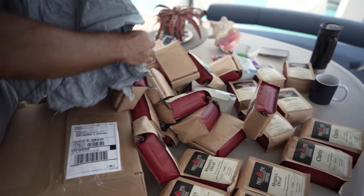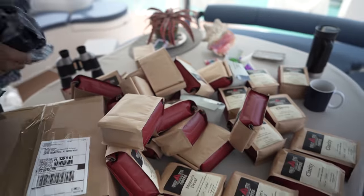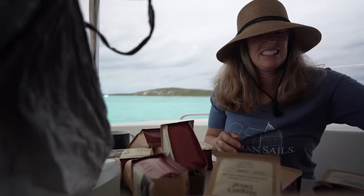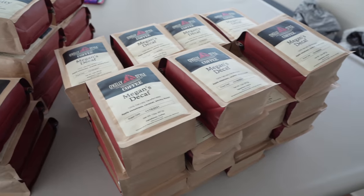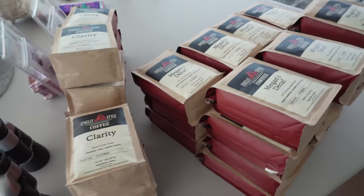Whoa! It's coffee heaven. It's coffee time. Woo-hoo. I think we can relax now. We have enough coffee, like 3 weeks worth. We did figure out we go through a decaf once every 2.5 days because we both drink decaf and we have several cups a day.